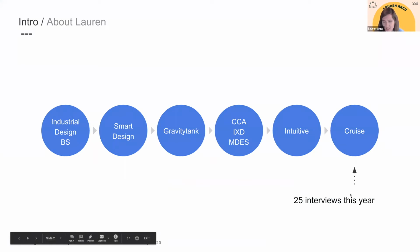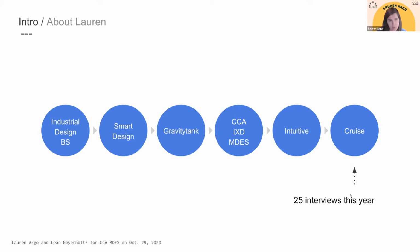Just a quick intro. Tess already gave a wonderful intro to both of us, but just a little bit more background into what we've done in the past. I started out as an industrial designer, worked in the innovation consulting space for a little bit at Smart Design and Gravity Tank, then the CCA IXD program, like you are doing, and then worked in healthcare for a while, designing robotic surgery tools at Intuitive, and now at Cruise. Throughout this whole process, I've been interviewing people and also doing a bunch of interviews myself. I've done 25 interviews this year at Cruise. So I'm excited to talk to you about tips and tricks and things I've learned along the way.